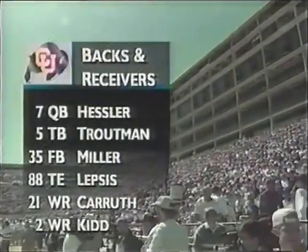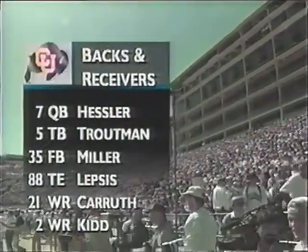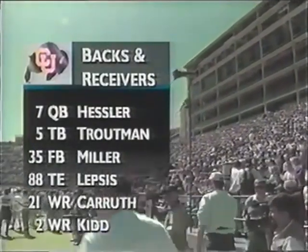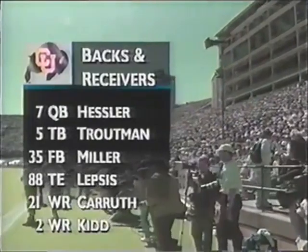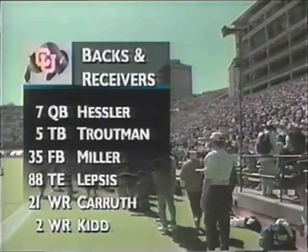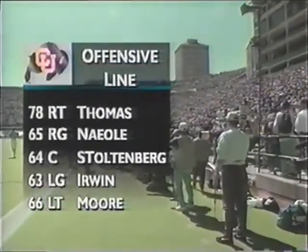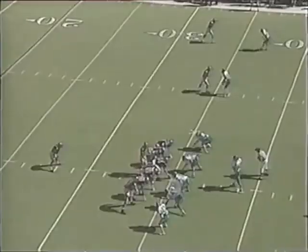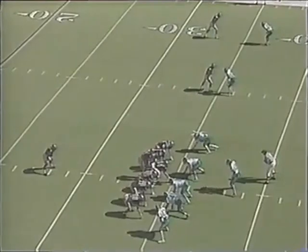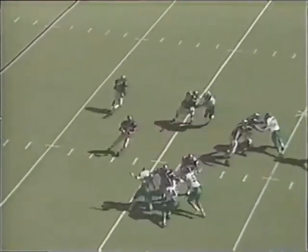Take a look at the Buffaloes offensively, and you see Huddle, the quarterback, with Herschel Troutman, the tailback. The fullback is Keith Miller, although Colorado will use a lot of double tight end formation. One of those tight ends is Matt Leftis. Ray Carruth, we've talked about him. He is outstanding, and a great front line, an experienced front line. They start at the 35-yard line after the out-of-bounds kick.